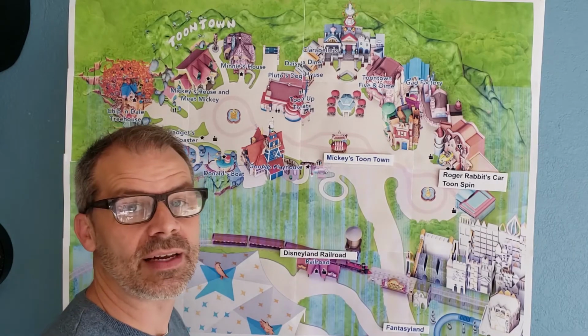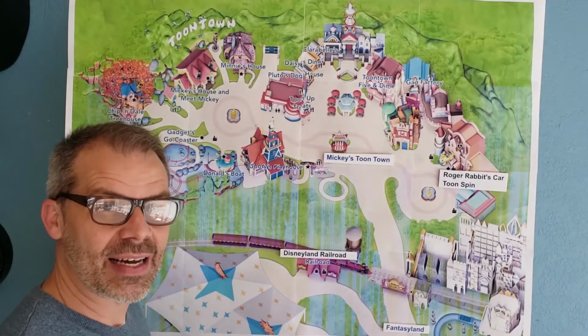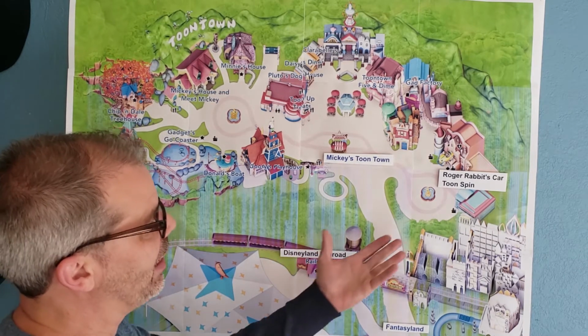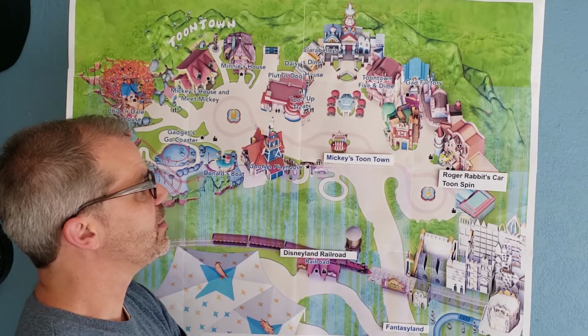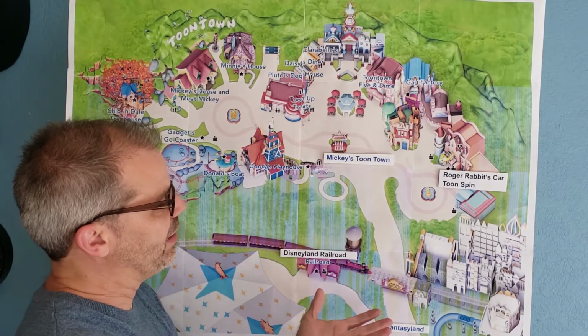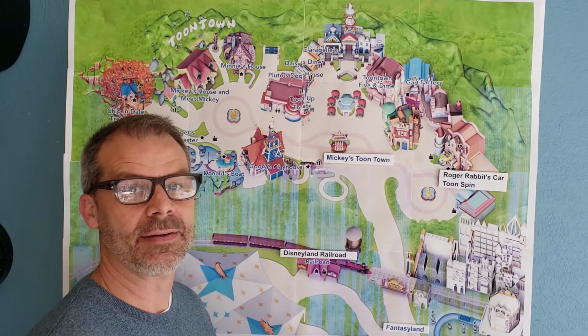Roger Rabbit's Cartoon Spin. Roger Rabbit's Cartoon Spin is named after a 1988 Robert Zemeckis film called Who Framed Roger Rabbit, and it's all about the plight of Roger Rabbit and his adventure trying to save his love interest, Jessica Rabbit, from the dangers of these three weasels. And he's also trying to prevent the town, Toontown, from being destroyed by this chemical dip.